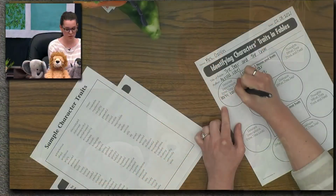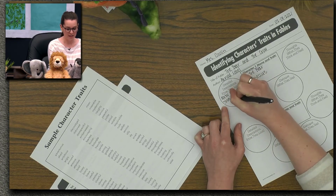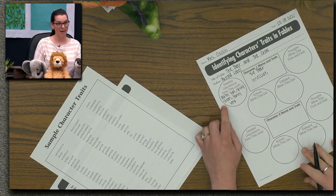So in this circle where it says detailed descriptions, how they look, I'm gonna say the descriptions of the clothing. So he was wearing a derby hat, shiny shoes, fancy vest, because he was trying to impress the people in town.